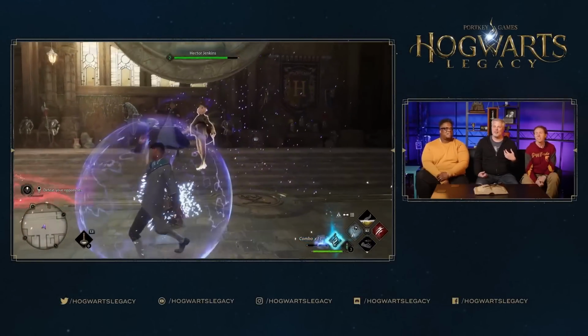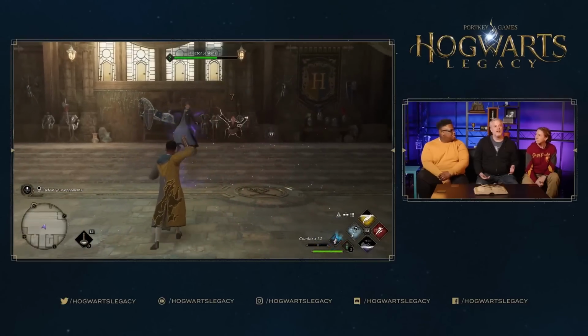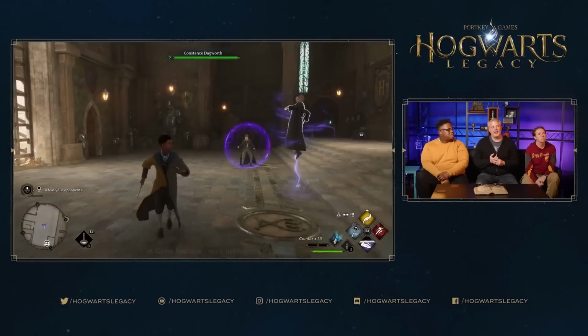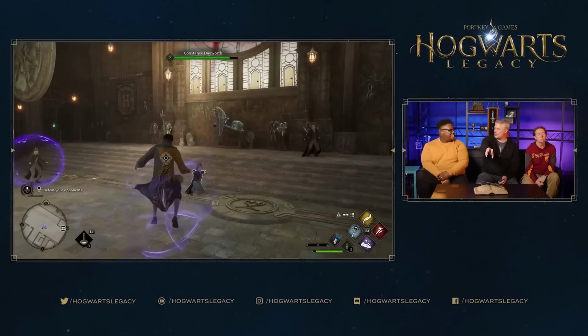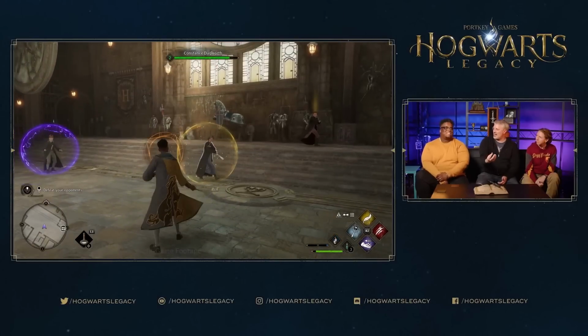Game director Alan 2 also called some of the spells essential spells and said they wanted these on the controller at all times. One of these is going to be Protego, which is triggered by pressing the triangle button if you're a PlayStation user, Y for Xbox, and for PC, who the heck knows at this point.